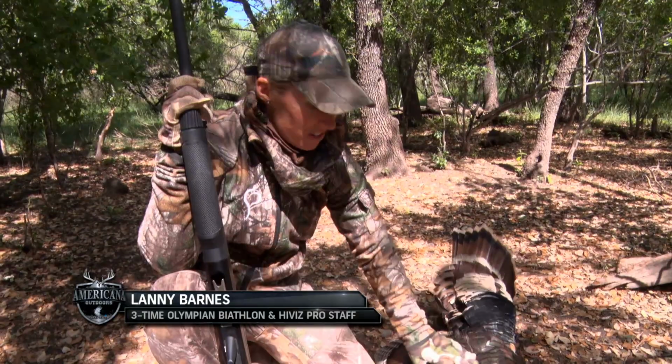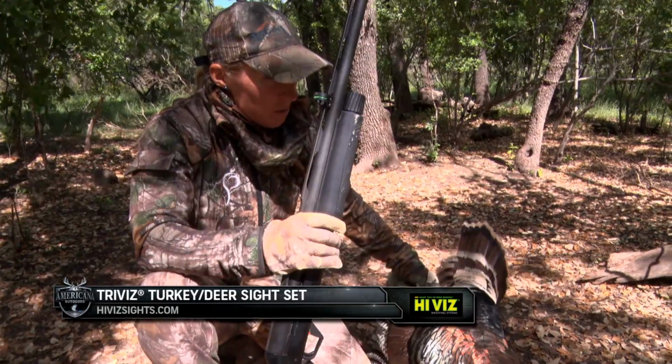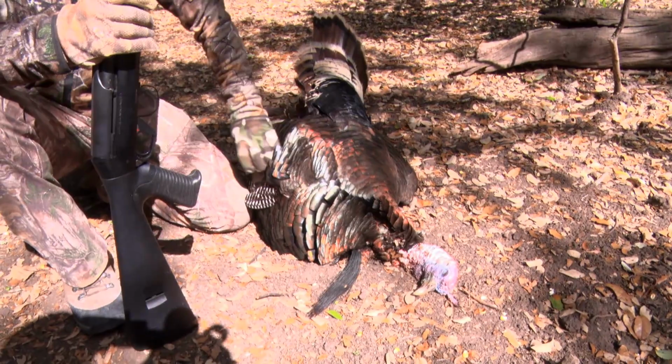My first Texas turkey. I've shot a ton of Merriam's. I've never hunted turkeys outside of the state of Colorado, and got the opportunity to come down here, and this is awesome. The Tri-Viz, Hi Viz sight worked perfectly. We had a lot of obstruction between him and our blind, and I just waited until he came out, and it was awesome.